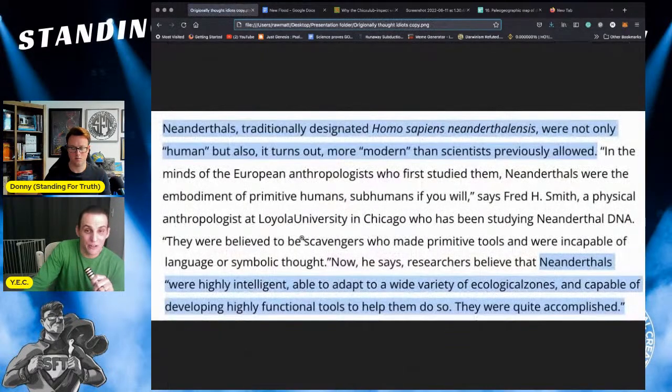But the original idea was that Neanderthals, traditionally designated Homo sapien Neanderthalensis, were not only human, but also, it turns out, more modern than science had previously allowed. You'll notice the wording right there. They didn't allow them to be. They thought they were a subhuman species, right? And Neanderthals were highly intelligent. They were able to adapt to a wide variety of ecological zones and capable of developing highly functional tools to help them do so. So this was very confusing because this is contrary to what they predicted.